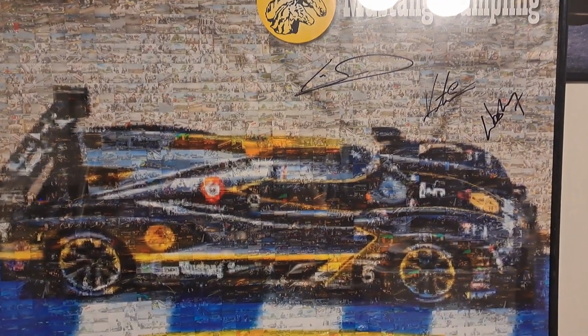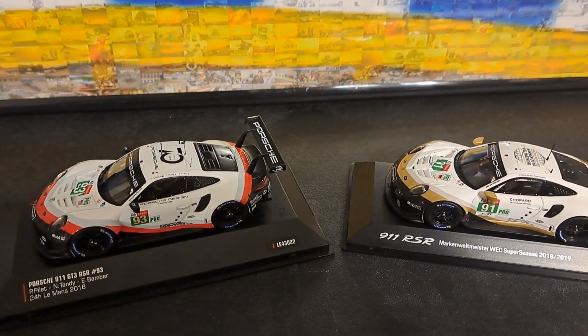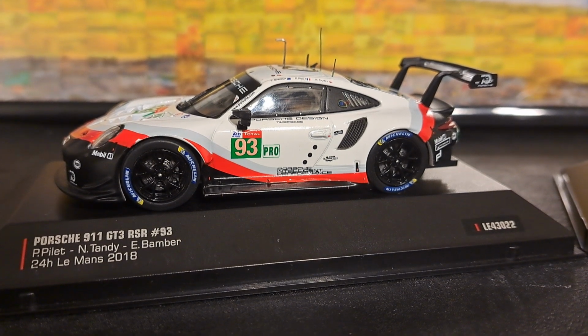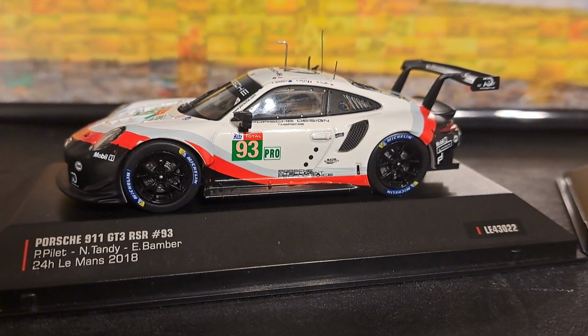It's all about racing. Today we're going to take a look at two Porsche 911 RSRs. One of those is by IXO, the other by Spark. The number 93 IXO over here on the left is a diecast model. It sells for about $50. In fact, that's what I paid for it.